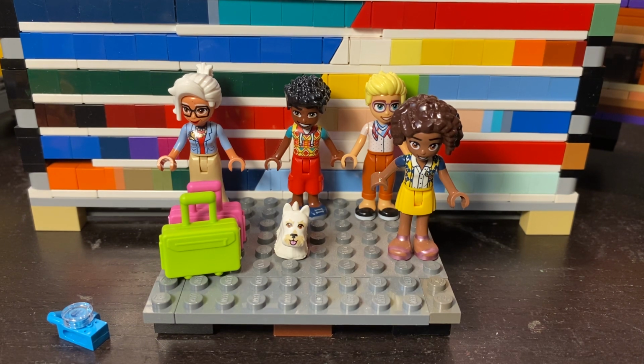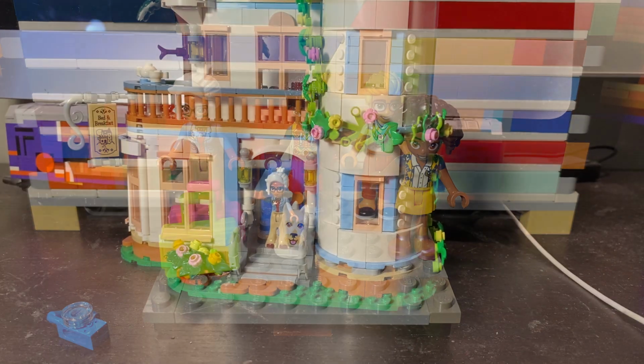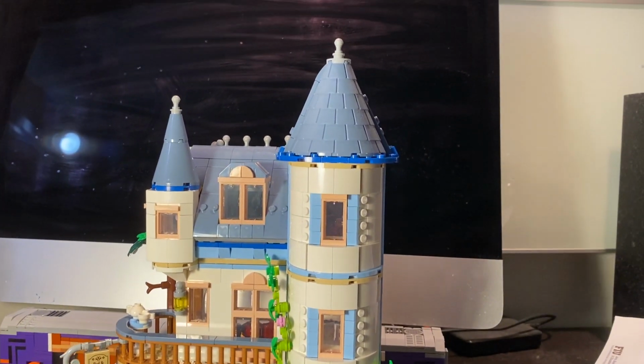And they come with 2 suitcases. One is in lime, one is in dark pink. And I do believe that this dark azure camera is from the set. In fact, it is. And the suitcases are actually missing decals, but I probably will not put them in. And here in all its vertical glory, we have a look at the finished bed and breakfast.